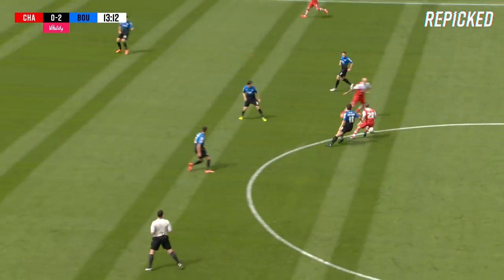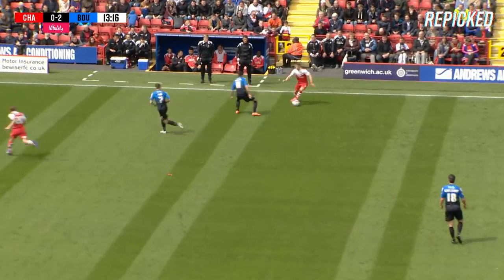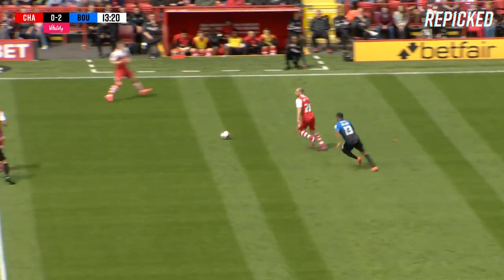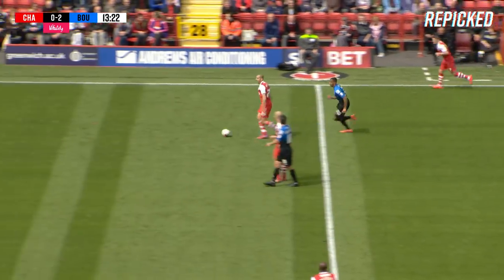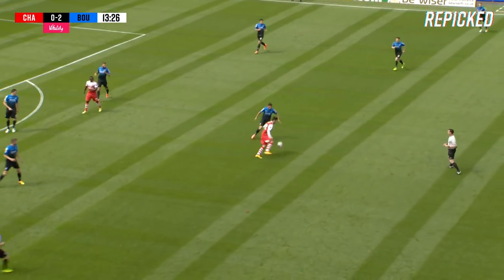Now forward from Solly, the right back. He finds Goodmanson down in front of us, only 5 yards inside the Cherries half. And as with all good teams, Bournemouth are quickly in shape without the ball and working hard to close down space.